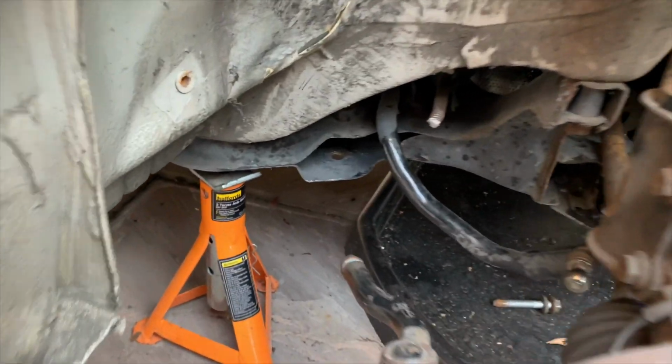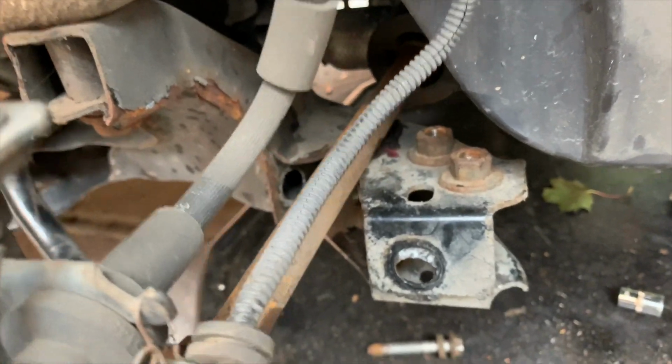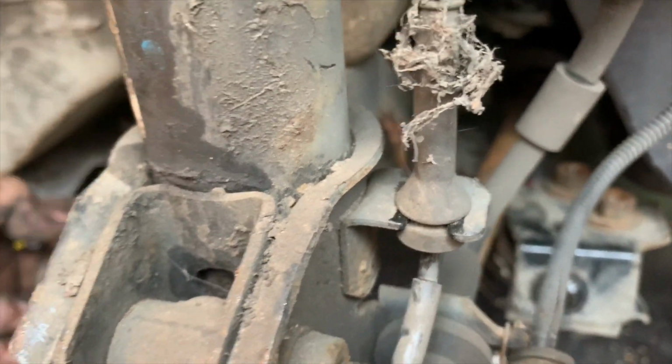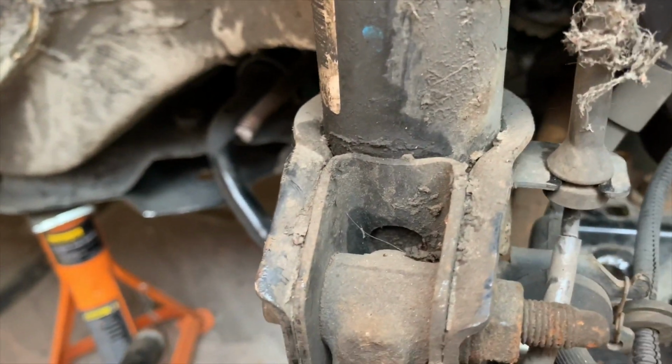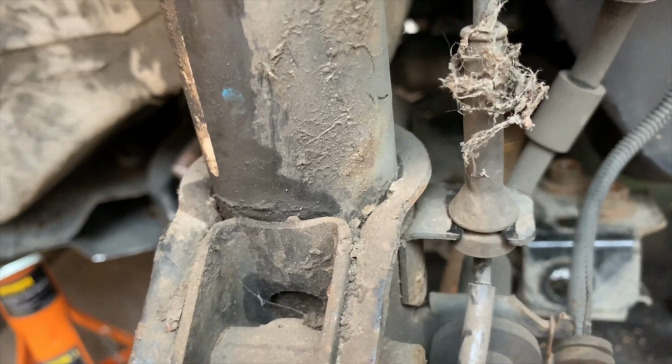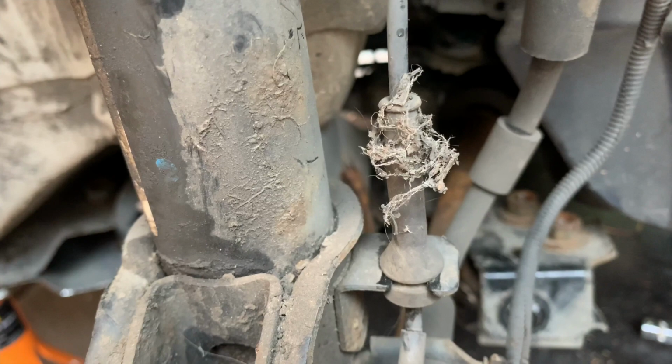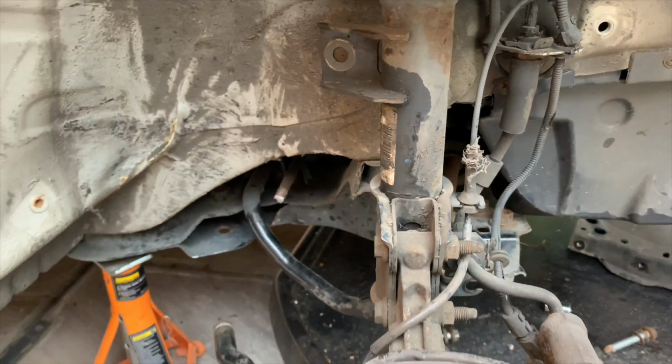I think I've sent the picture to Connor of that, and unless you've got any other bright ideas how we can get around that. I can't get a bolt behind it. There's no way I can get a bolt behind it, I don't think, which is a shame, because if I could, then I could just get a bolt and washer behind it, and then it could bolt up onto that, but I don't think there's any way of doing it.